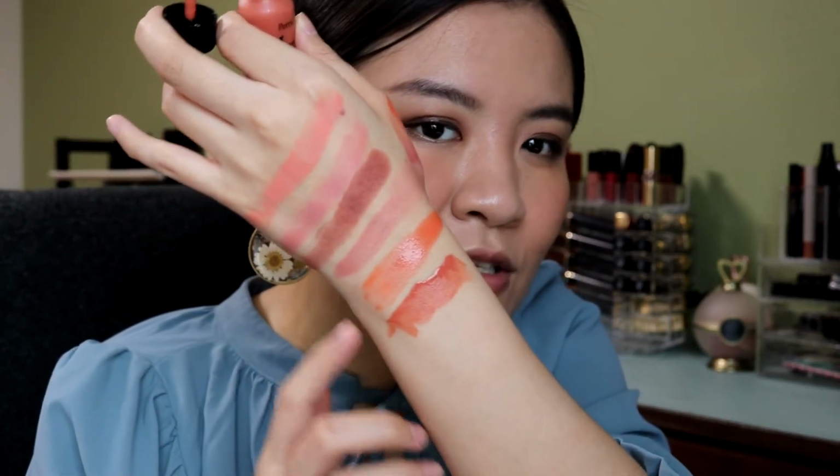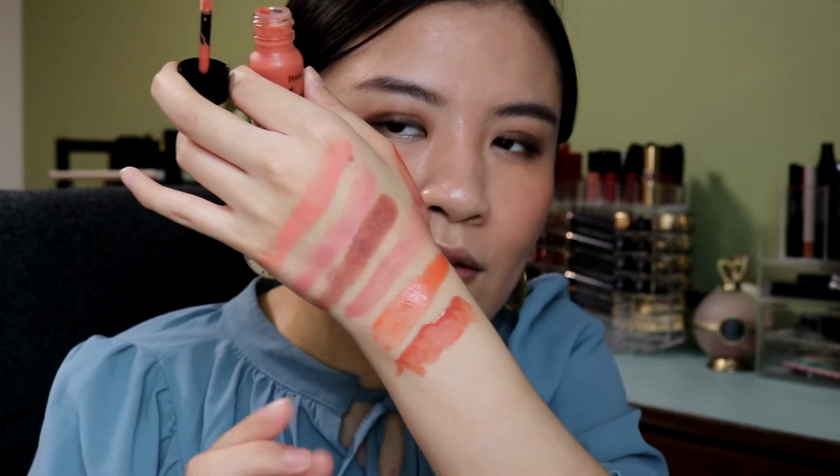I think this would be quite a nice shade for the summer. It's very similar to this SUQQU one, but I feel like it's just less pink. This one has a tiny bit more pink tone to it, and this one is more of a bronze kind of shade, which, from the swatch, you can see has a little bit more brown undertone, but they are pretty similar. I like this one quite a bit as well. I just want to build it a little bit more to see. It's not very sticky as well.